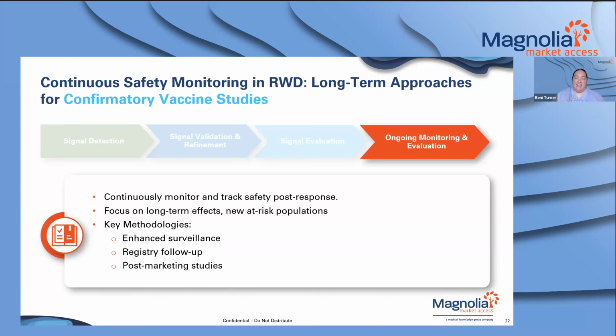So we're taking the information that we have now validated, that signal we have now validated, and we're just doing continuous safety monitoring. So looking at things like long-term confirmatory studies after a vaccine is authorized to see if there's any new signals being detected, how the previously detected signals are shaking out and appearing in the data, things like that.